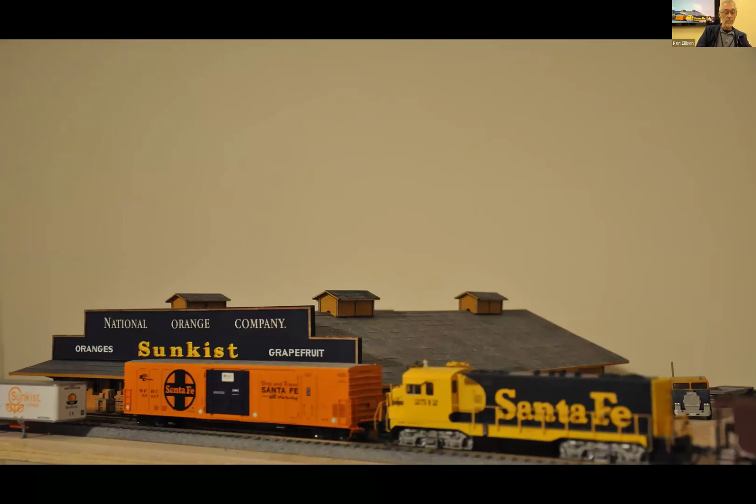So here we are. This is the National Orange Company Sunkissed Citrus Packing House. And CF7 number 2512 is newly rebuilt from an F7A, and it's in service, and it's spotting a mechanical reefer at the house there for a shipment of Valencia oranges. So the CF7 is an Athearn ready to run with DC sound added, and the authentic reefer is from Intermountain. That reefer trailer with the Sunkist is from Trainworks, and the packing house is a Yesteryear kit. That is an authentic prototype from Riverside, California. Thanks to the Smithsonian, they saved all the blueprints because it burned down a number of years back.